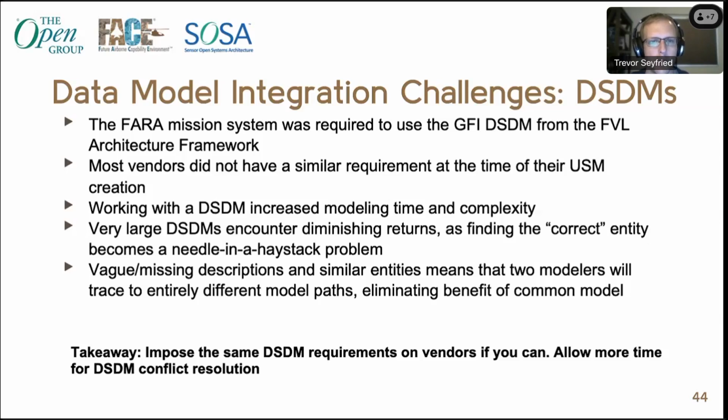However, working with a DSDM can increase the time it takes to do a model, because not only are you having to use common types, you have to make sure you're using the right ones. If you have a DSDM that is huge, the whole point of a DSDM is that everybody's going to be working with the same conceptual entities. That way, when one person's talking about a track and another person's talking about a track, you're making sure you're talking about the same concept of a track that's sensed by a particular sensor or something like that.